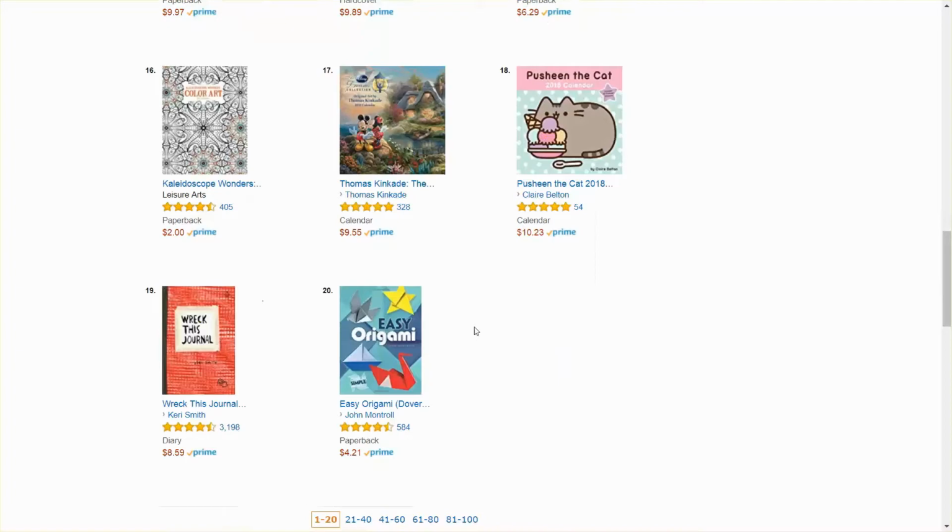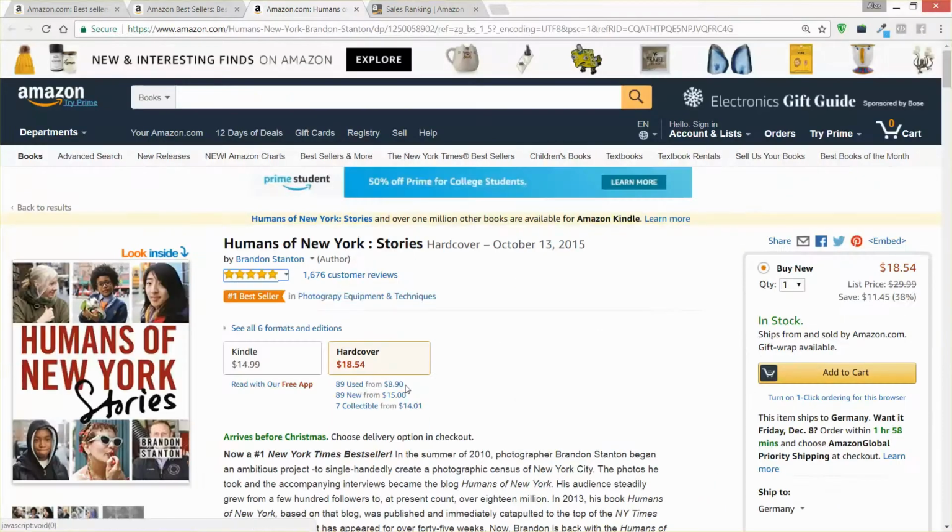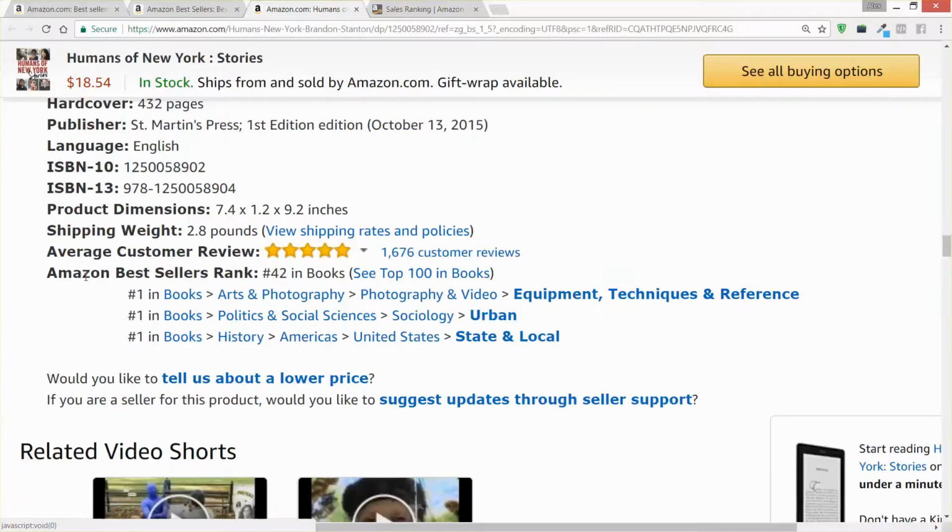naturally in arts and photography, I think you would expect print-related formats. So when I click on any of these arts and photography books, like here, Humans of New York, and I get to the book page, it defaults to the hardcover edition in this case, and I go to the bottom of the product details, I see here Amazon bestsellers rank 42 in books.